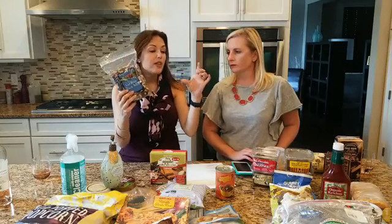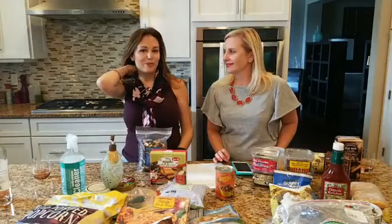They even have the mini bags, too, which you can throw in your purse. Just don't, some of them have little chocolate chips, and my purse has been in the car, and it's mushy. It's melted. But anyways, they have all different types of trail mixes.